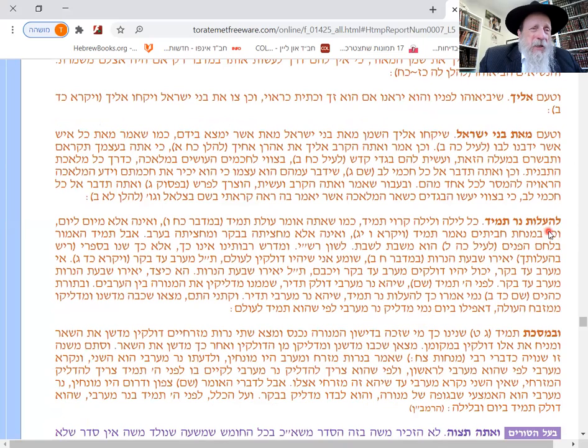And he stresses it again, that this light has to go up all the time. What does it mean constantly? Every night is called constant. Like it says in Olas Tamid, just like what Rashi said.